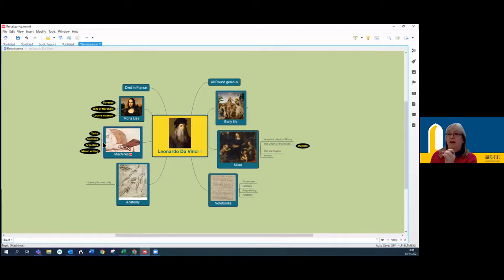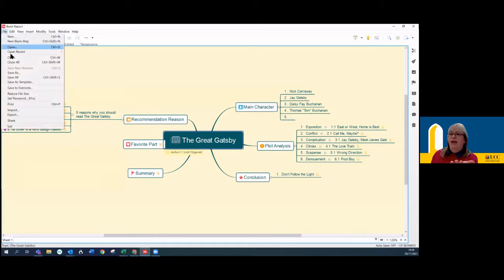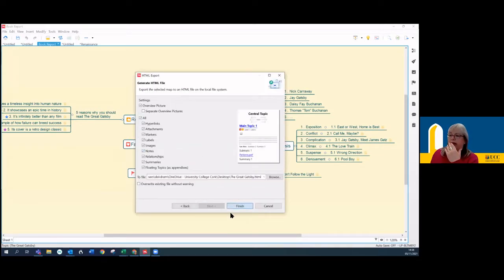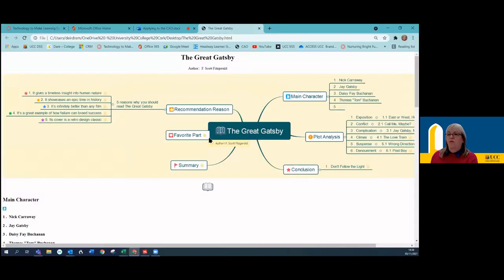There are videos in our course showing you how to plan and structure your written work and export it so that you go from your mind map, say with our book report here, you can export it to a word processor. So we have our plan and our structure for our written piece, and you can export that to Microsoft Word or to Google Docs. So I'm just doing the export now. I know I'm going quickly.